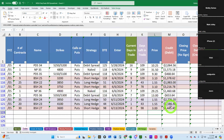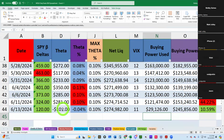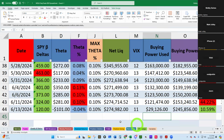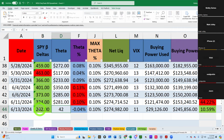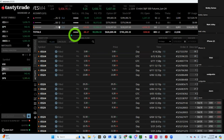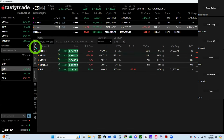All right, so $4,445. And then let's look at our Greeks and ratios. So, woof, it did have some theta, didn't it? Because we were negative 101 theta. So let's look again. So now we're 242.42. Boy, but you're looking at a beautiful account, y'all. 242, what did I say? 242.42? 42. Look at that.